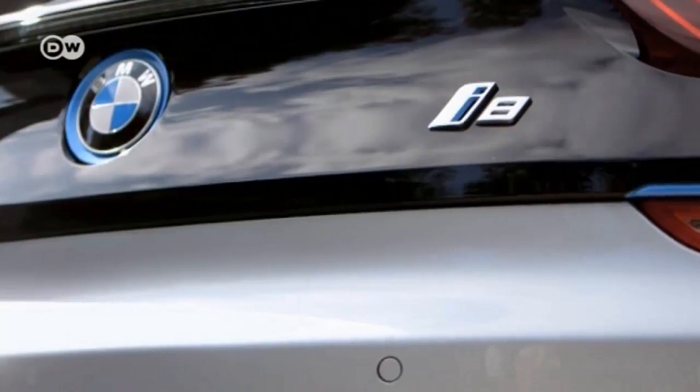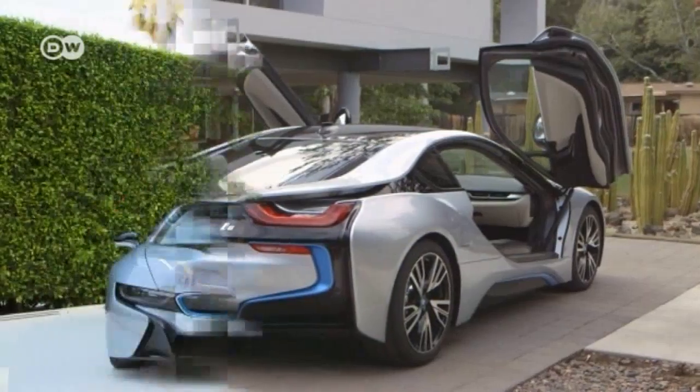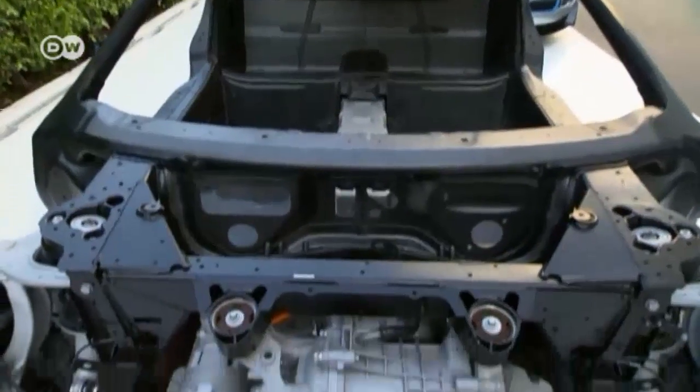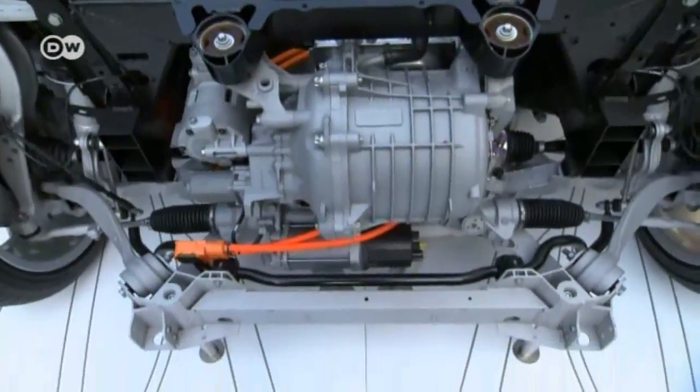BMW's Karsten Breitfeld says the team wanted to build a sports car for the 21st century that combines the advantages of a zero-emissions electric car with the emotional impact of a sports car. That was the challenge, he says, integrating those two elements into one car. The i8's exterior is sleek. A stripped-down model reveals the batteries, located centrally, linked to an electric motor powering the front axle.